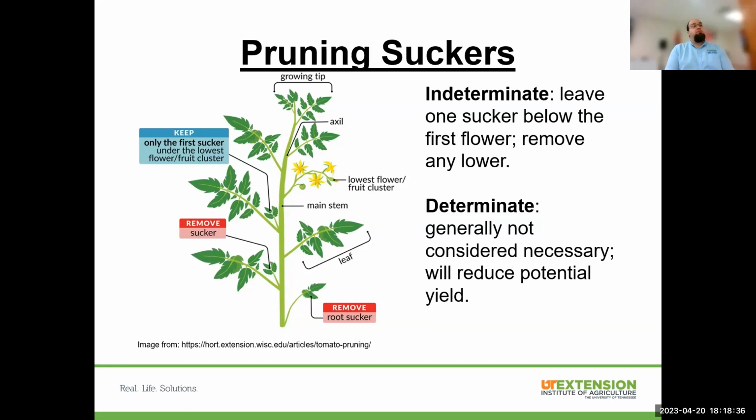Determinate, typically we do not prune. Again, they're already in essence sort of self-pruning. If you prune a determinate plant, you're probably going to reduce the yield because you're removing some of the structure on a plant that's already limited. With pruning suckers on indeterminate, they're never really going to notice that you did that because you're doing it when these are small. You don't want them to be ginormous. When you prune these out, most of the time, just going in there with your thumb and finger and breaking them out is the best way. You don't typically need to cut them out because we're trying to do it when they are small and just have a few leaves to them. But doing that does benefit that early fruit production and harvest.